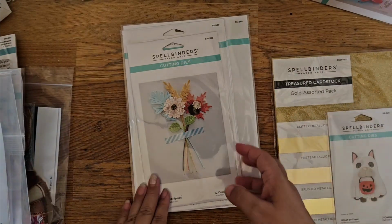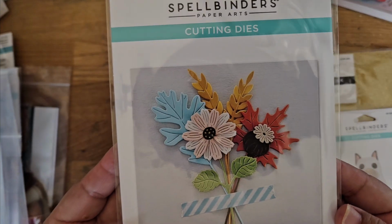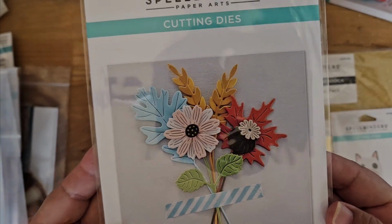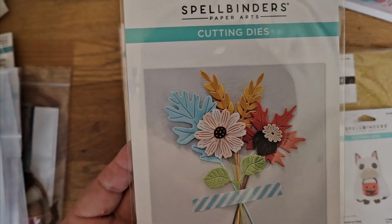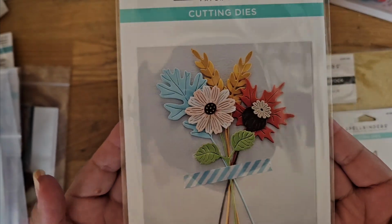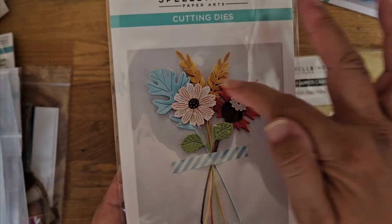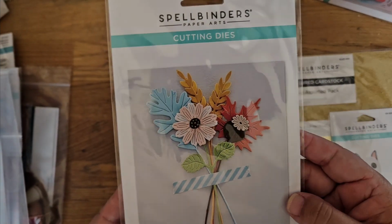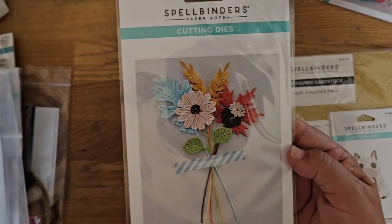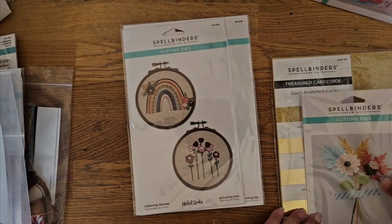So anyway, next I got this autumn sprigs set, which I have a spring set also. But I like that this one has leaves in it. This just really makes for a very simple card, I know, but you can grunge that up really nice and add it as little pieces to a collage on a mixed media piece also. So I do like that one.